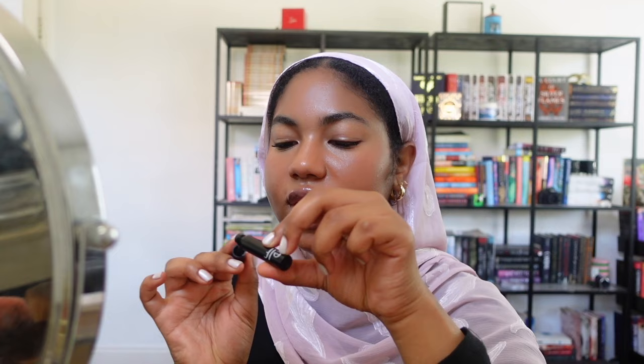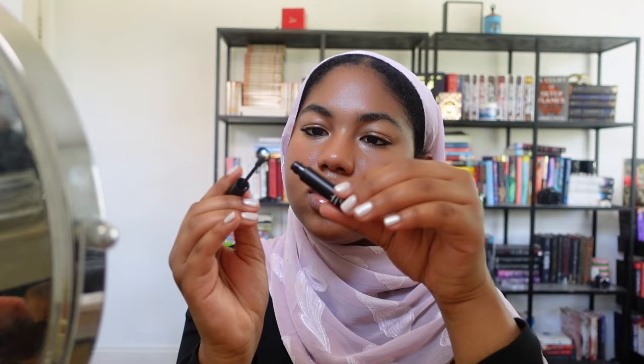Okay, so now we're gonna do brows. I'm actually trying out this new e.l.f. brow product. I usually use the Merit Beauty one, but I wanted to try the e.l.f. This is called the e.l.f. Wow Brow. And it's a dark brown brow gel. I really need to be light-handed with this because I already have pretty naturally thick and full brows, so I don't want it to look crazy.